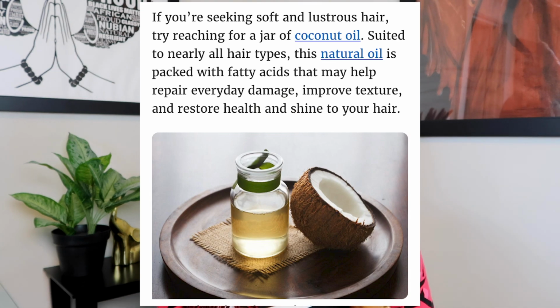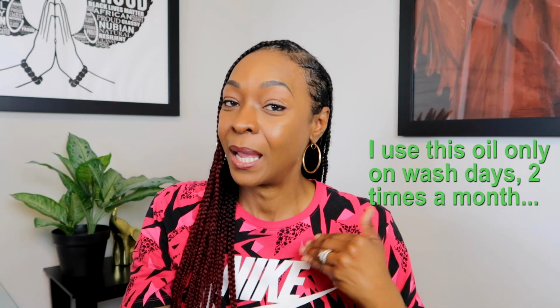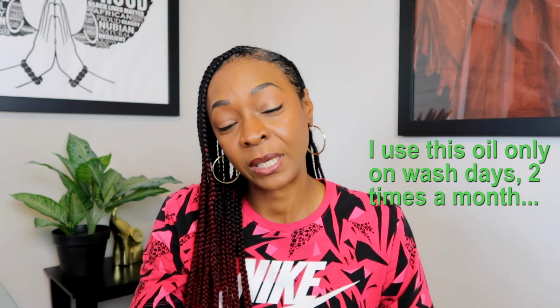It says here that if you are seeking soft and lustrous hair, try reaching for a jar of organic coconut oil. It says it is suitable for nearly all hair types. So remember when I just said that everybody can't use coconut oil? As you see here, it says that it is suitable for nearly all hair types. This natural oil is packed with fatty acids that will help repair everyday damage, improve texture, and restore health and shine to your hair. One big reason why I really love coconut oil is that the molecules are so small, it's easy for the oil to get into your hair shaft and bond the hair together. So that's a really good benefit of coconut oil.